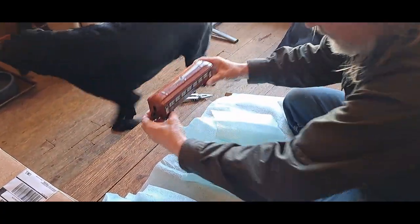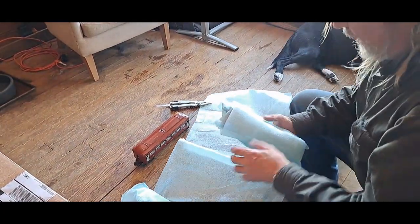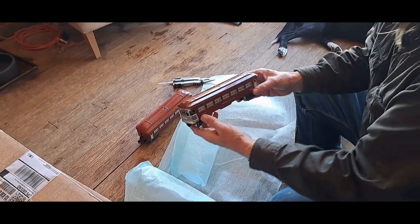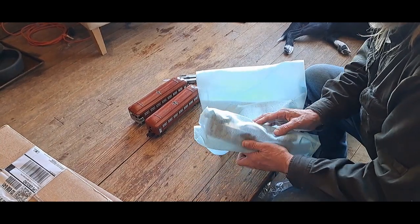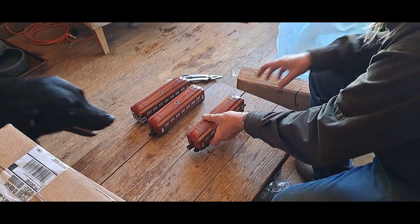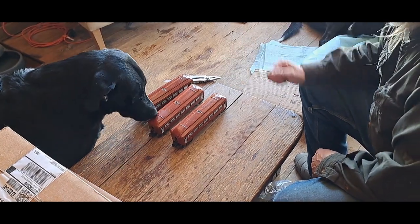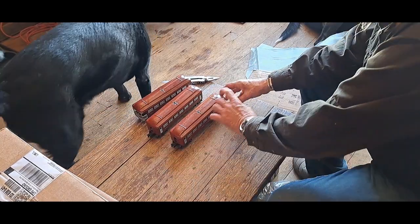First off, we have these coaches here. There should be two Pullman and an observation. And what do you know? There's the observation. Now, I ordered these because I thought Dreyfus locomotives would look much better pulling passenger cars rather than freight. And I already have a set of these that's green. It's the exact same style, just green.